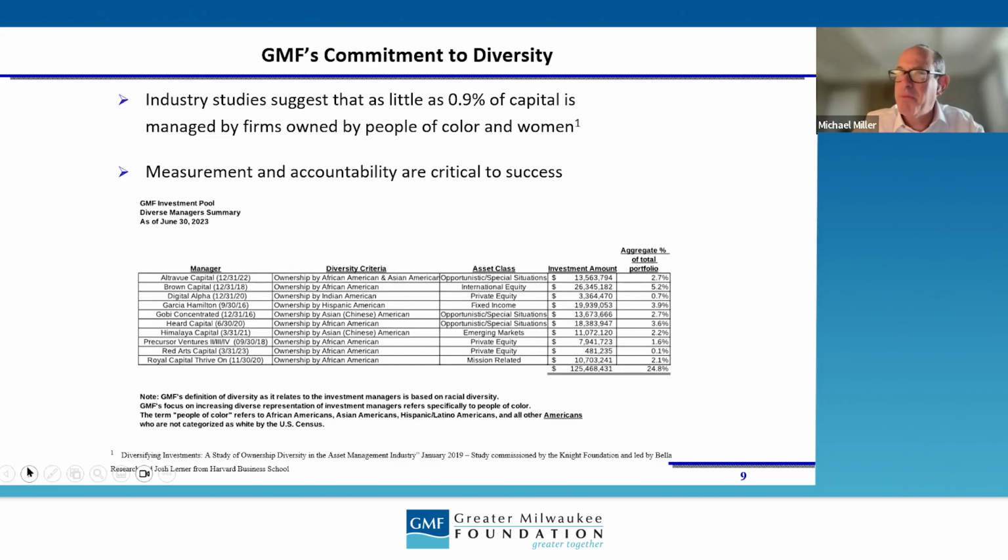It did shock me a little, but then I thought about it more. I think, no, it doesn't shock me at all, actually, because you watch how badly most people are doing with this subject. But here's the Greater Milwaukee Foundation, very different story. So these are the managers that are currently in the portfolio. We're actually potentially adding one more, but they're not here because they're not added yet. And you can see that 25%, just a little rounding up, is in the hands of diverse managers in the United States. And the definition that the Greater Milwaukee Foundation uses is underneath.